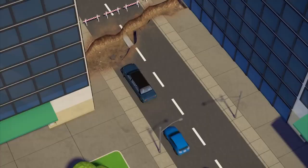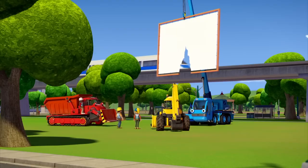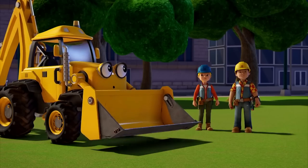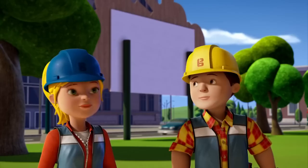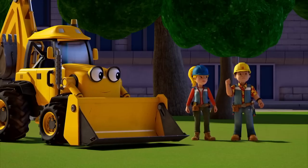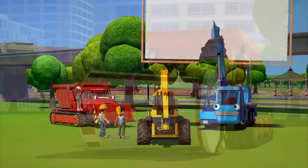Oh, no. Oh, dear, this is unfortunate. Oh, dear. How can we possibly fix this screen in time? Maybe we could use the billboard as a screen. That's a super idea, Scoop. Now, team, can we fix it? Yes, we can!